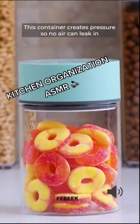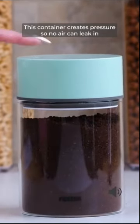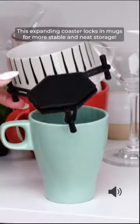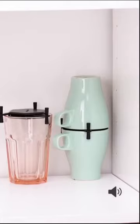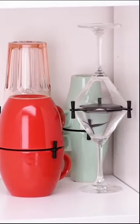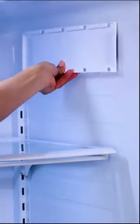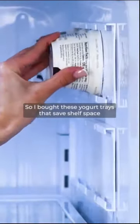I'm so excited to show you a few of these new kitchen gadgets. This container creates pressure so no air can leak in. I got these expanding coasters that lock into mugs for more stable and neat storage. You can always have more space in the fridge, so I got these yogurt trays that save shelf space.